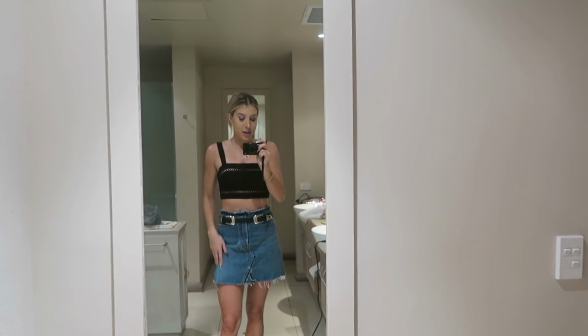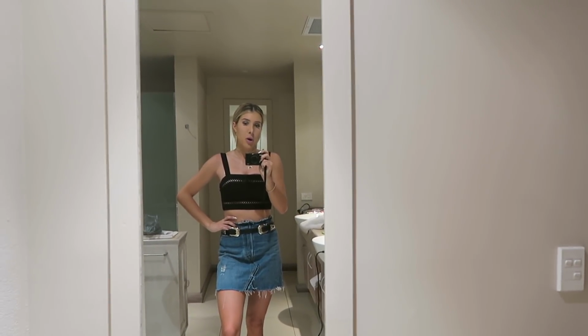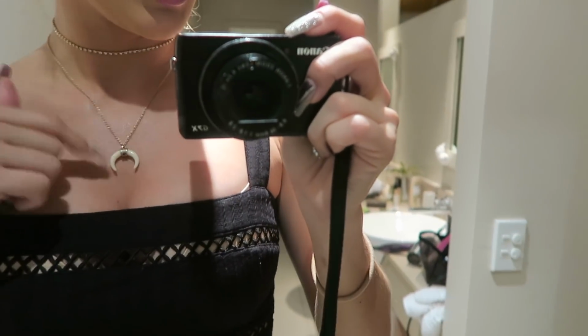Okay, so basically I just have this outfit on. This jean skirt I think is from, where are you from? Oh, it's from Zara. And then this belt is from Princess Polly. The shirt is from Toby. And then I just have these little necklaces on like this. And that is the look.